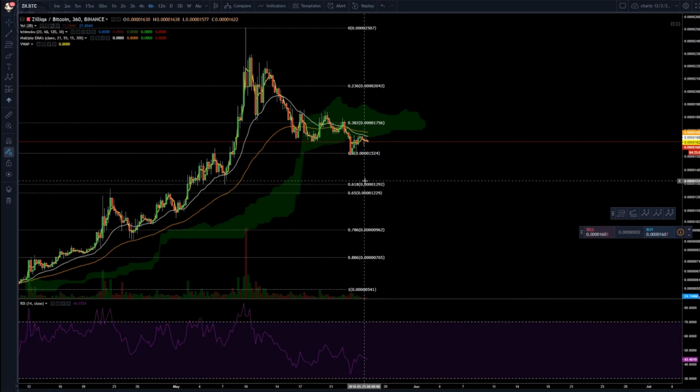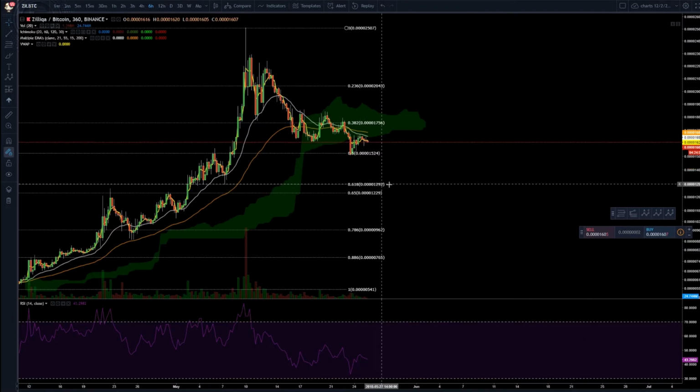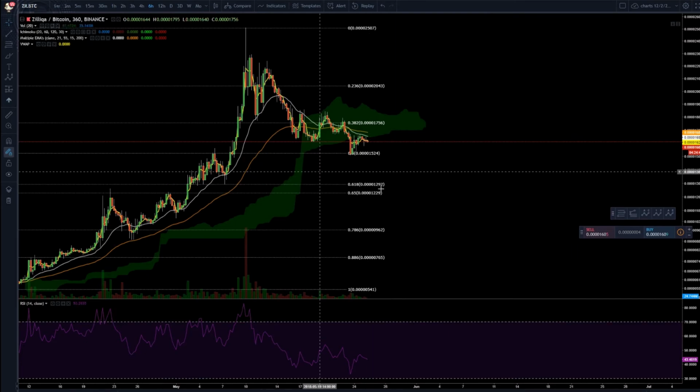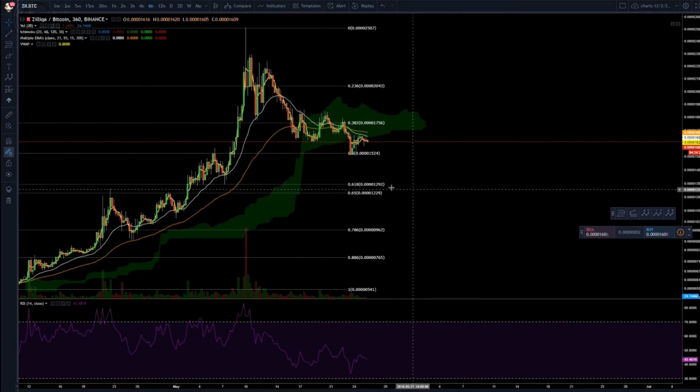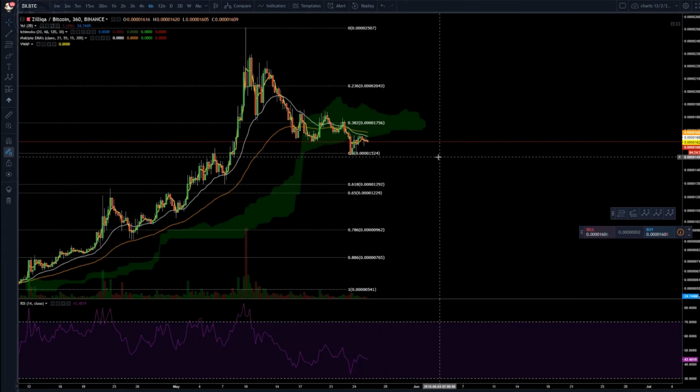Zilliqa is one that I like. I would have no problem buying this at 12.92. The same for Neo, Icon, EOS, Ethereum, you name it, guys. All these great projects, I have no problem buying them at all. So I'd be interested in buying this at around this 618 area, so around this 1300 Satoshi.